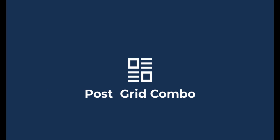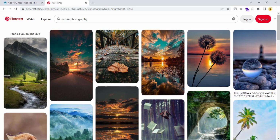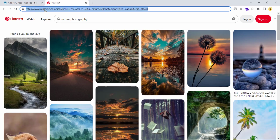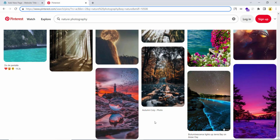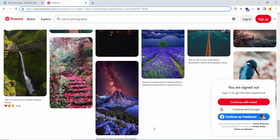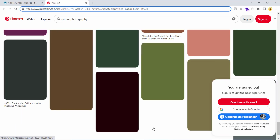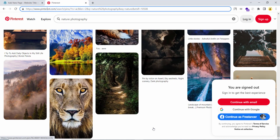Welcome to PostGrid Combo. In this video, I'll show you how you can enable infinite loading on your PostGrid. If you have visited Pinterest or Instagram, you can see similar loading behavior. As you can see, the new posts are loading with my page scroll, and the website doesn't take a reload to load the posts. The whole process is working on the fly.